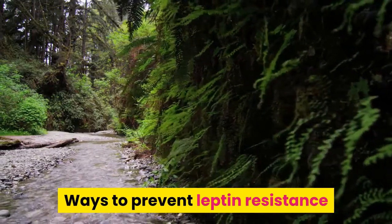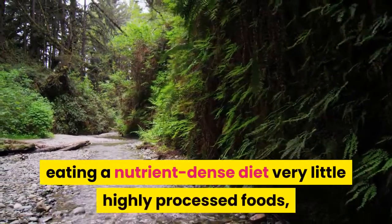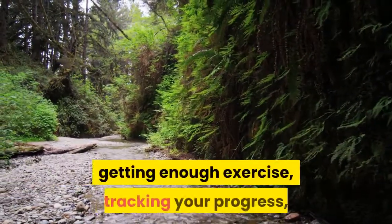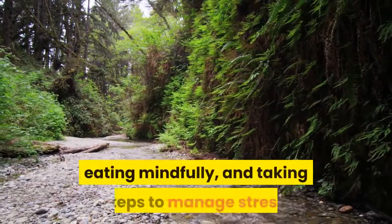Ways to prevent leptin resistance and make leptin work in your favor include eating a nutrient-dense diet, very little highly processed foods, getting enough exercise, tracking your progress, setting up a healthy food environment, eating mindfully, and taking steps to manage stress.